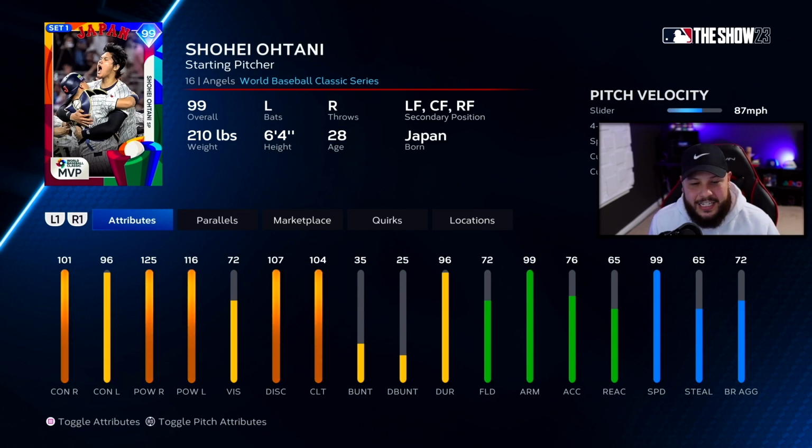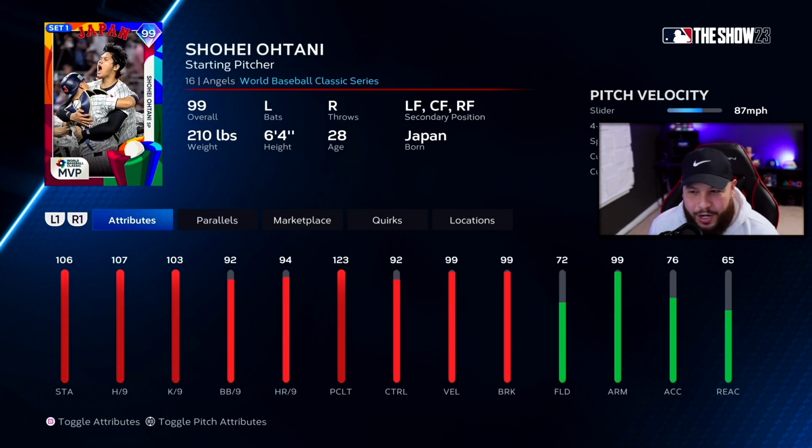You can use him at DH because he has 125 power and 116 against lefties with 104 clutch, 96 contact against. I mean, what can Shohei Ohtani do? Oh, by the way, he has 99 speed. 99 speed to go along with this. Might be the best card in MLB The Show history.